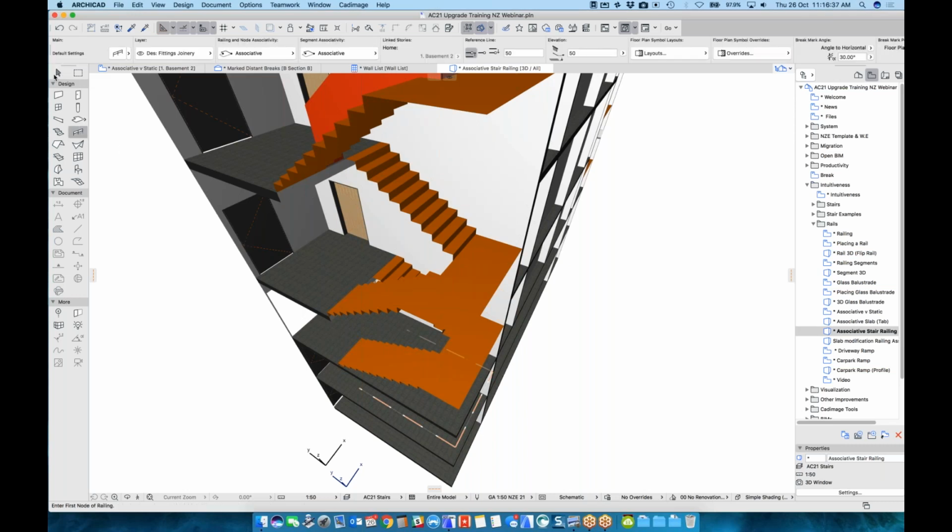So grab your railing, make sure it's set to associative and associative. Starting at the bottom of the stair, if you move your mouse in there, the edges should go blue. Click. Go to the top of that first stair where it meets the slab. Click. You'll notice that it's now being associative to the stair. I'm getting it going around the segment.